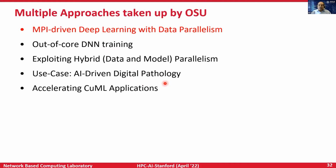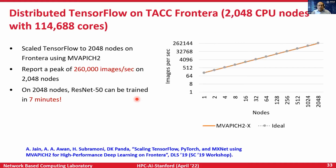I'll give a use case, which is AI-driven digital pathology, and then I'll also give some examples for the QML kind of environment. There also we have done tight integration with our MPI libraries. So here, these numbers are CPU-based training. I know a lot of people focus on GPU-based. I'll show those numbers. But even if you have access to CPU-based systems, you should be able to take advantage of those. So here, these are some numbers from TACC Frontera. I introduced that system earlier.